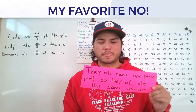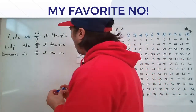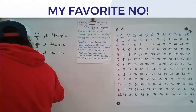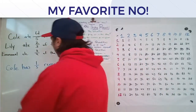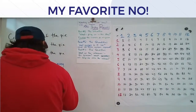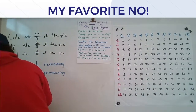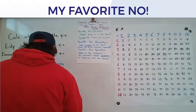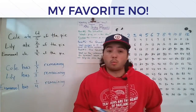So let's think about this and put these in terms of how much pie is left. If Cole ate 4/5 of his pie, Cole has 1/5 remaining. If Lily ate 2/3 of the pie, Lily has 1/3 remaining. And if Emmanuel ate 3/4 of the pie, Emmanuel has 1/4 remaining. Now, there are all ones in the numerators.